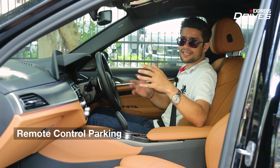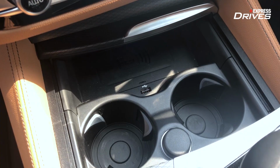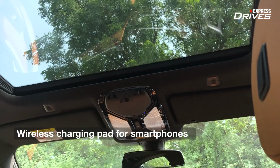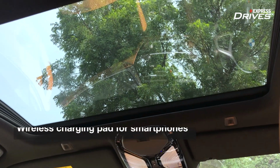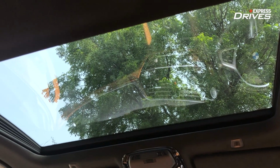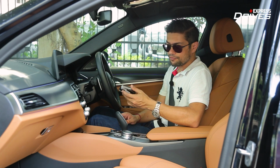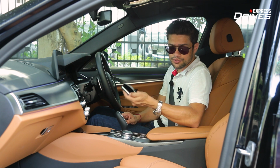And beyond that, in terms of features, well, there is a lot. You have wireless charging pads, you've got a sunroof, but not a panoramic or a dual sunroof, but a normal electrically operated sunroof. And there's also this fancy touchscreen key fob you get with this car, which we are now used to seeing on BMW.